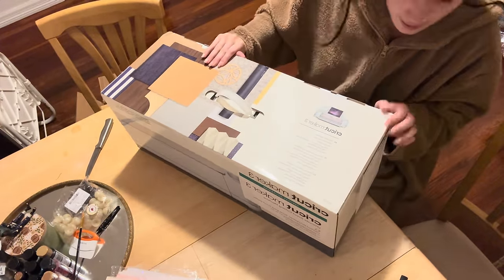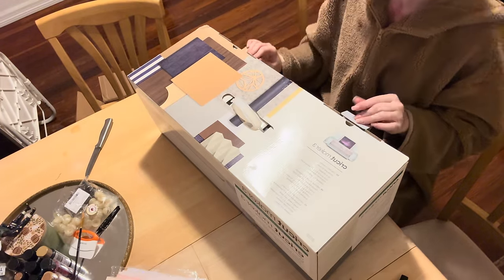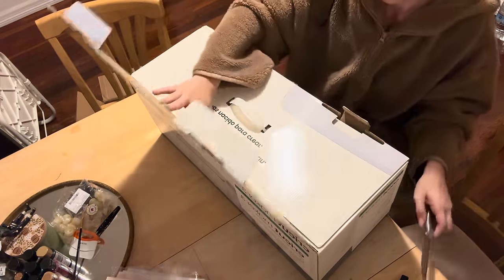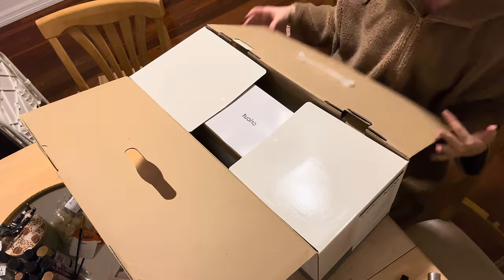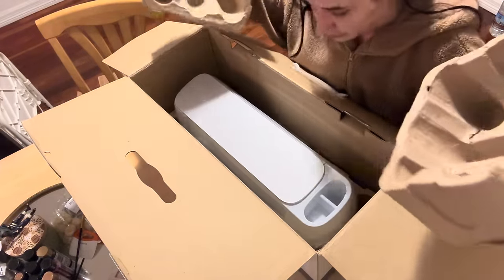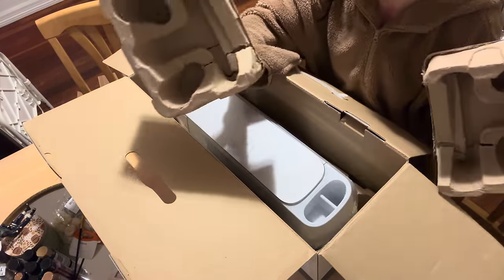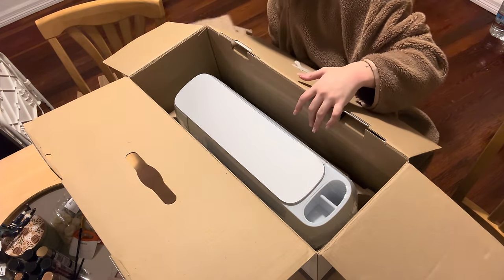So, it says you were meant to make. Heck yeah, we were. And a lot of recycled materials to keep her safe. I have bunnies, so they're gonna love to chew on this unpainted cardboard.